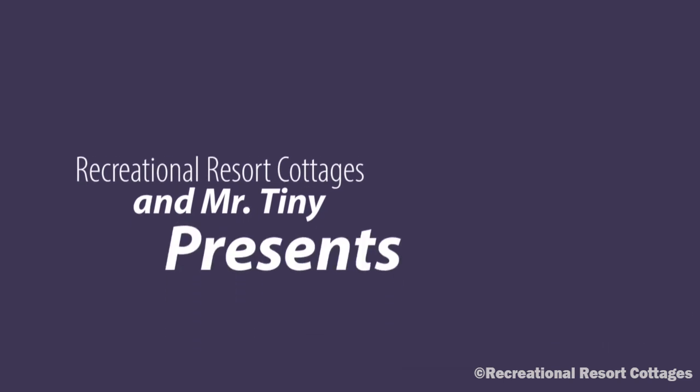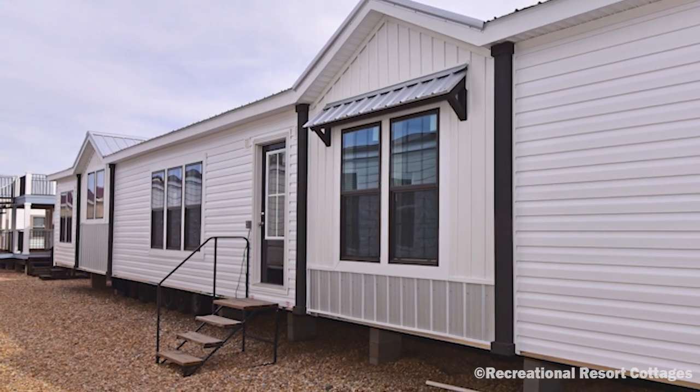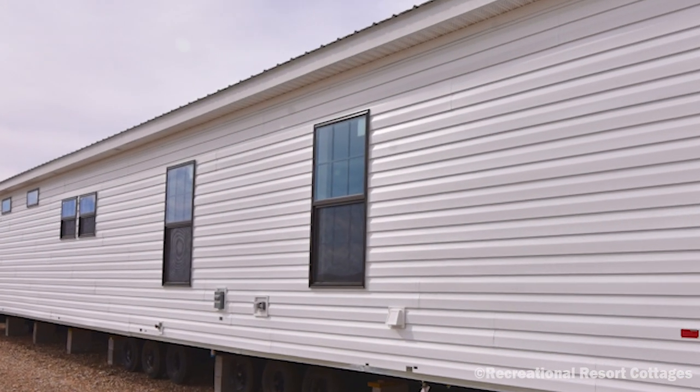And this Monday, you're in for a mega big treat, and it goes by the name of the Buccaneer American. The Buccaneer American is a farmhouse series multi-section that is packed with character from front to back. It is a 4-bedroom, 3-bath, 2,160 square foot home that is 30 width by 72 in length and on sale right now at Recreational Resort Cottages for $138,000. Yes, $138,000 for 2,160 square foot of farmhouse.